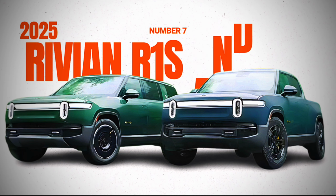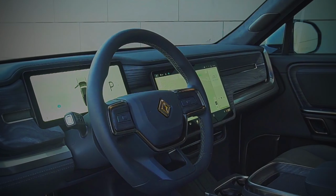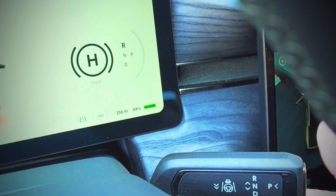Number 7, 2025 Rivian R1S and R1T. At number 7, we have the undisputed champion for the adventurous. The 2025 Rivian R1S and R1T are built for those who see a dirt road and think, let's go. Breaking the mold of the typical city-focused EV, these vehicles offer incredible off-road capability.